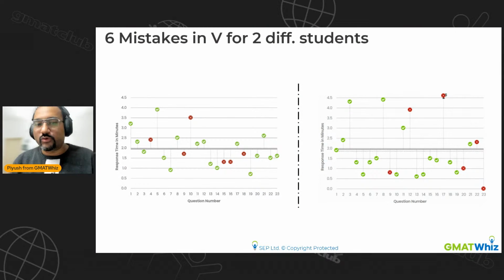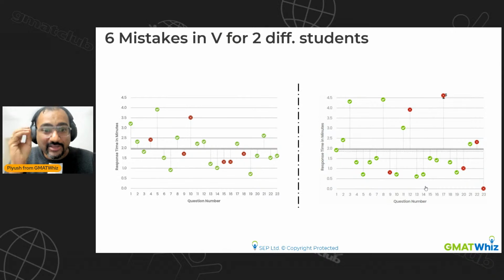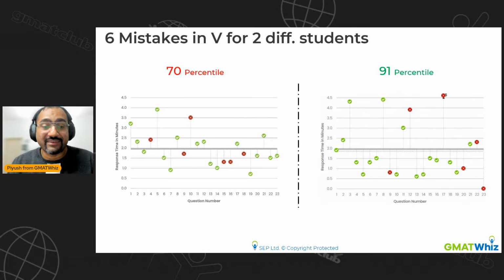Now you see these two scorecards on your screen. Both guys have made 6 mistakes, on the left as well as on the right. Because of your understanding of DI, I'm pretty sure you would have understood that the person on the left has scored lower than the person on the right. But how much lower are we talking about? We are talking about a difference of 70 percentile to 91 percentile with the exact same number of mistakes.